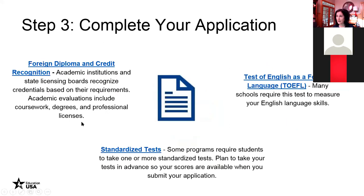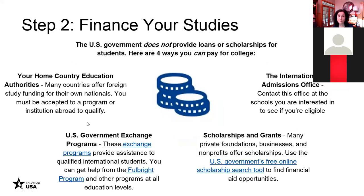Presumably you have figured out where you want to go to college. Now you need to figure out how to finance this. The US government does not provide loans or scholarships for students, so there are 4 ways that you can pay for it. There's of course your home country education authorities that you'll want to figure out with.